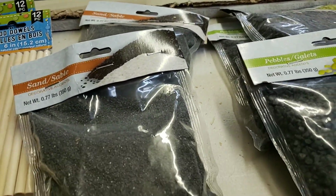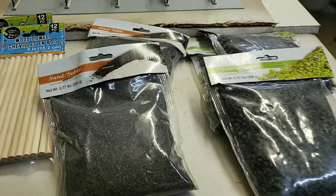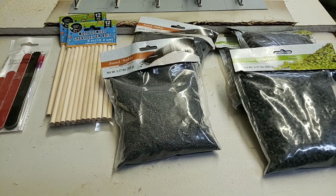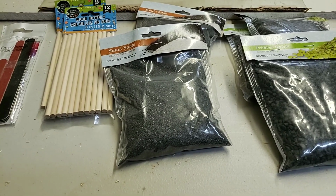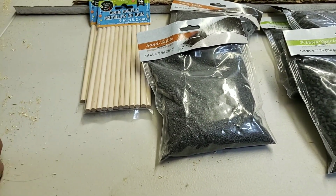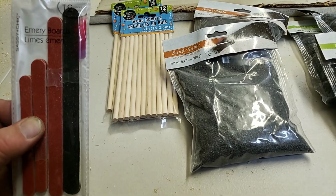Jimmy at DIY Digital always does these dollar store finds. Well, I was like, all right, I'm gonna go try it anyway. So yeah, sure as anything, I got these emery boards for filing. They're a little bit easier on the models.